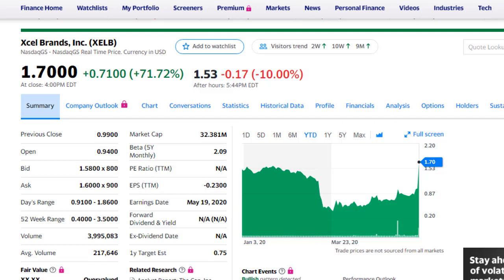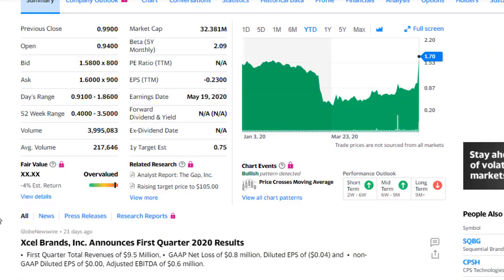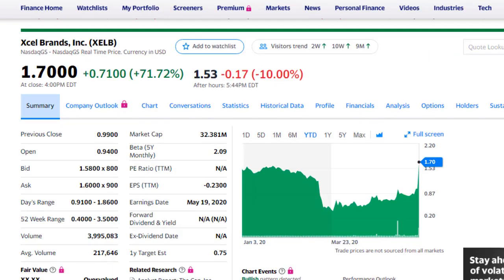So the second stock that we're going to be looking at is ticker symbol XELB. Now, this company is high. It traded super high today, mainly because of their earnings. They reported their earnings, and that was mainly the catalyst that drove the stock price to spike up significantly.